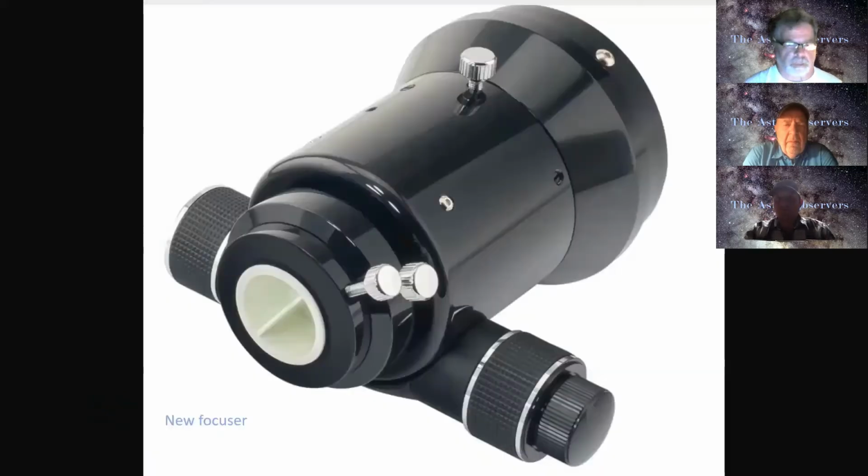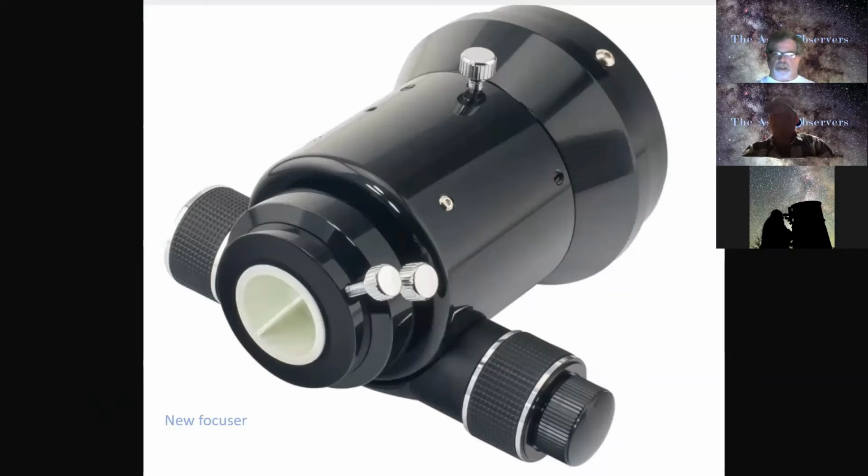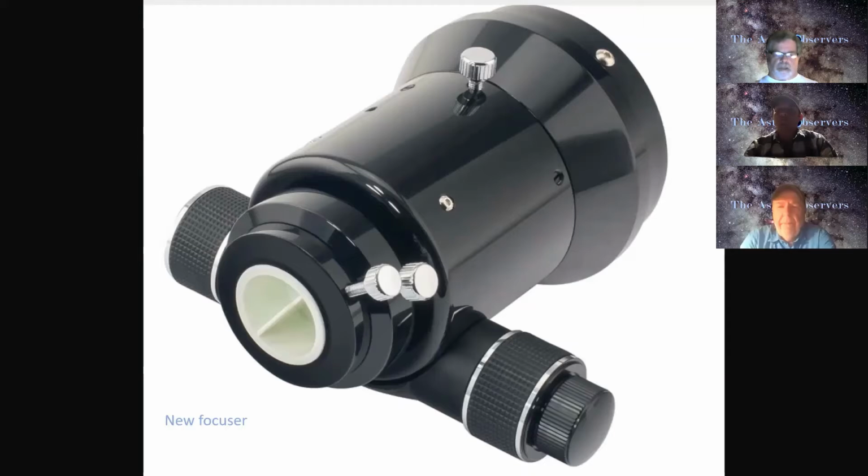So here's the focuser that I upgraded with, and it's funny because I wanted to go with Moonlight, because they're right here in Pennsylvania, and I could have taken the scope up there, but believe it or not, Moonlight is not doing manual focusers at this time. It has to do with material and so on. So I searched on the web for a match for the telescope, and it was actually a company called First Light Optics from the UK that had this focuser for the EvoStars. So I ordered it and exchanged it, and it's a great focuser.